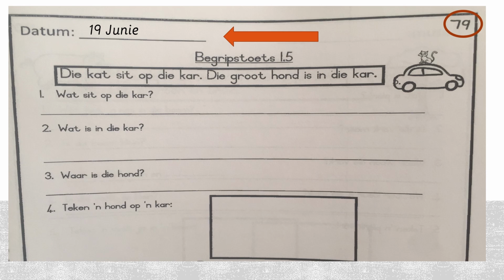Question 1. Wat sit op die kar? So wat is what? So what sits on the car? Right, so op is an important word here, meaning on, not in, on. So what is on the car, boys and girls? Is it die kat of die hond?